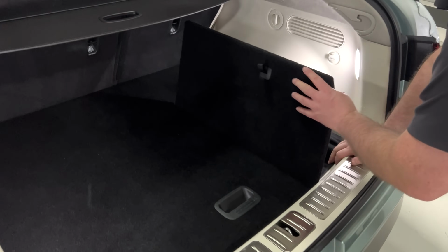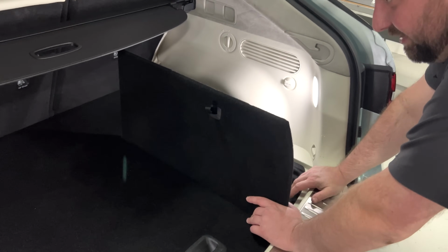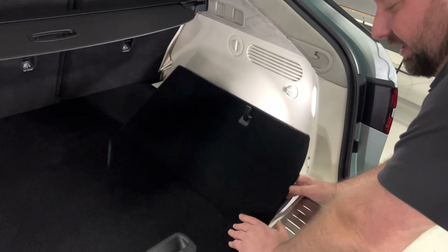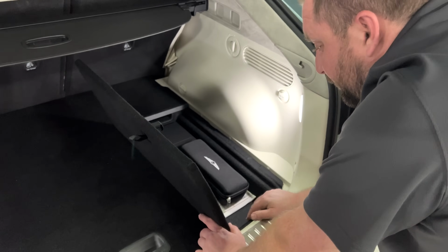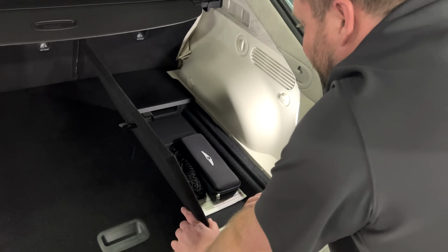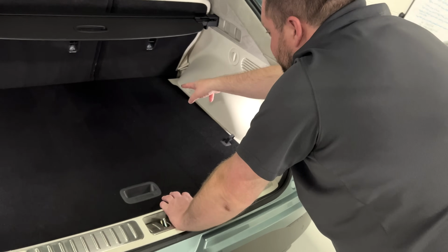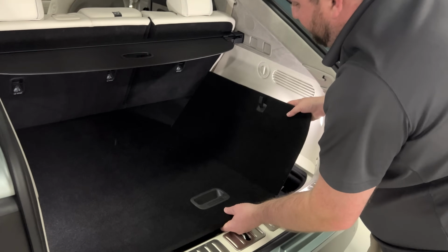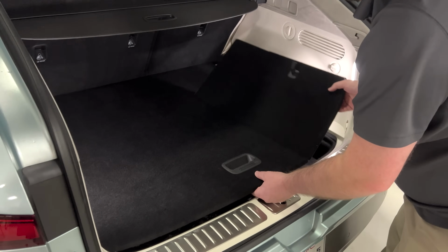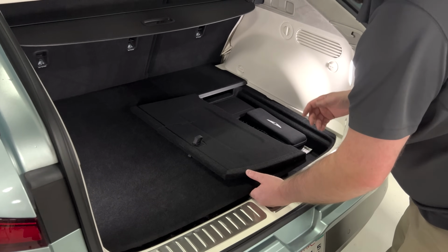So this has a smaller folding section that will go in the opposite direction. So I can still have something large in here. And anything that I need to get to quickly or easily, I can have right here. Now that hinge goes farther back than this front hinge. So now we have two opposing hinge directions. So I can't flip them both at the same time, but you shouldn't need to.